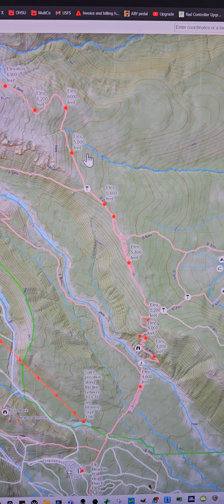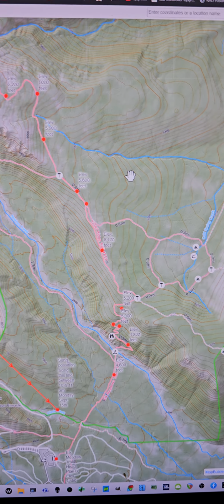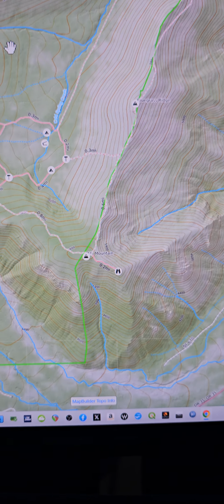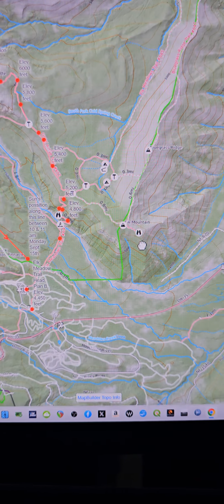I'm going to pause the video and go over to Google Earth so that you can see exactly what it looks like from street view on that turnout. Oh, and while I'm here, this is Elk Mountain, just so that you know where to find this on a map.